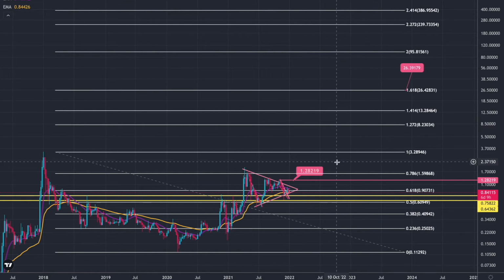So that's what I'm seeing on the weekly. We've got this symmetrical triangle going on here in the shorter term. It's still a long-term triangle, but shorter term than all of this. So we need to wait for a breakout either way. I'm thinking we are going to be breaking to the upside because of the fibs I showed you before, but that's just my opinion.